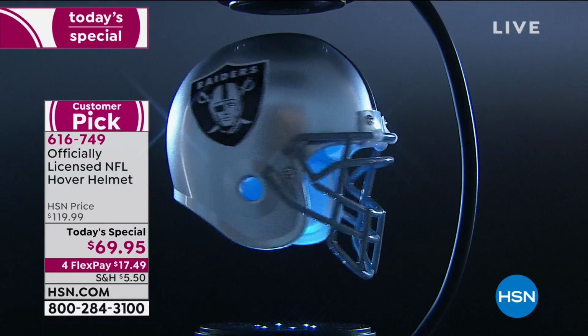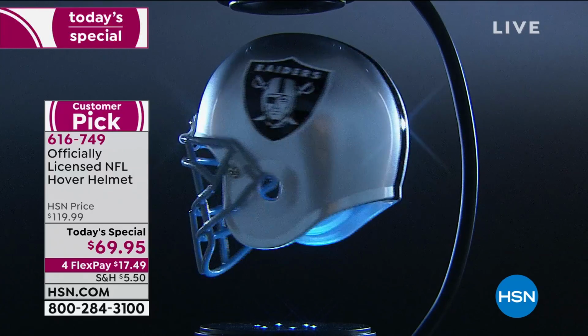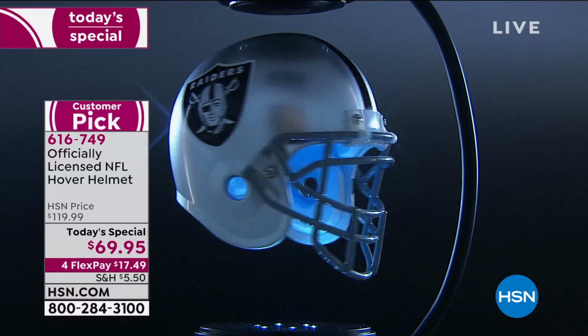How nice would that look, not only on the pedestal, but also adding one of our beautiful cases, which we're chopping the prices on. That's our bonus buy. You're right, it looks like something that should be displayed in a museum.